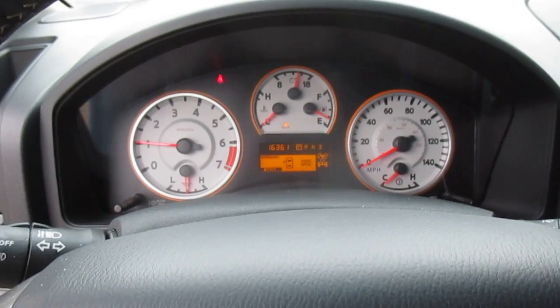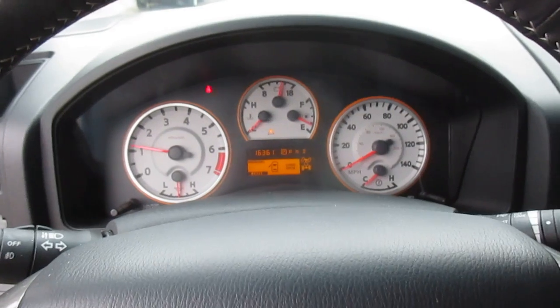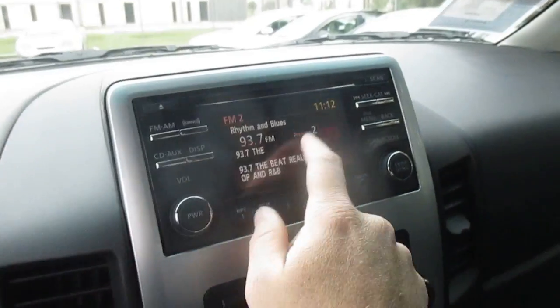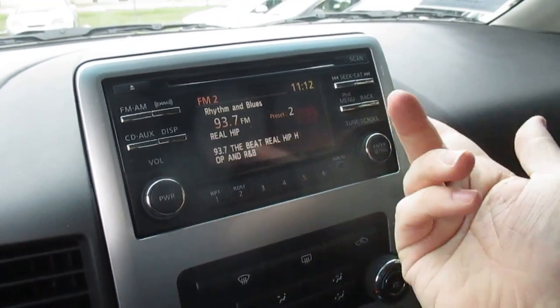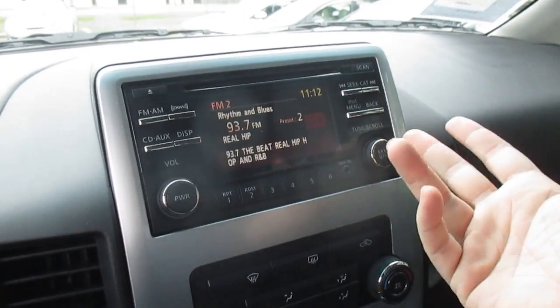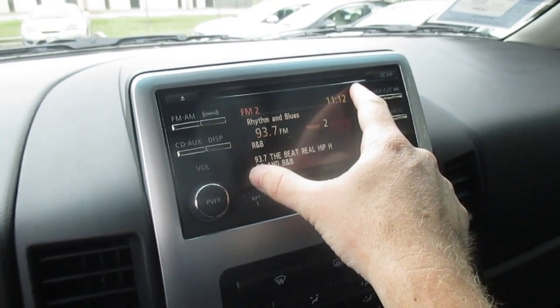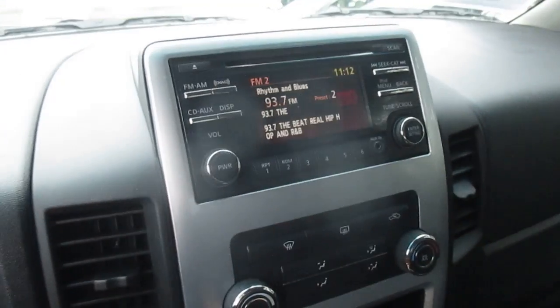And I'll tell you, it just sounds so good, and you can feel it really rocking the truck. This is what I was talking about earlier, moving away from that. You can see that this display is basically taken out of the Nissan Altima, the Sentra, the cars that have this little, I guess it's like a 4.3, 4.5 inch touch high definition display here.